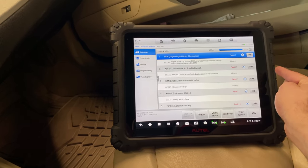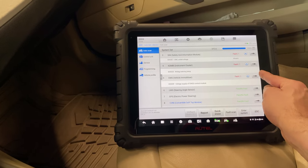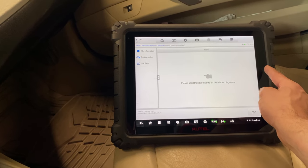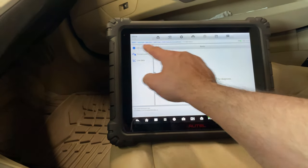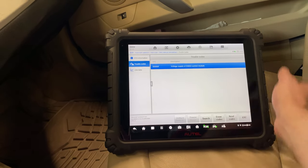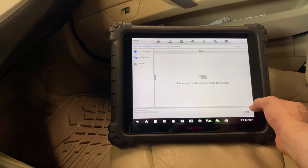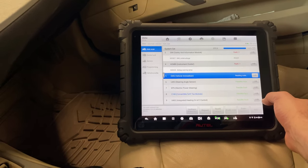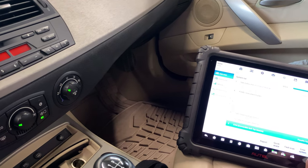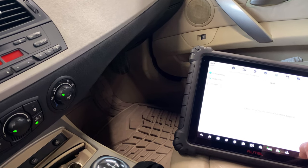See, right now it shows us absent. The immobilizer doesn't show me if it's present or not. Yeah, this doesn't have present or not, just on the engine. But as you guys can see, the car didn't want to start. And that is no good.